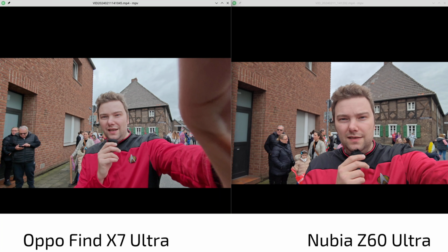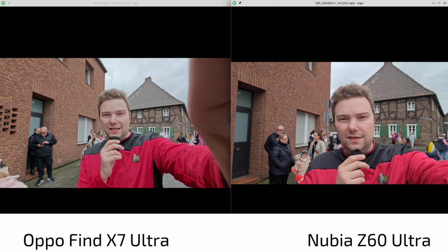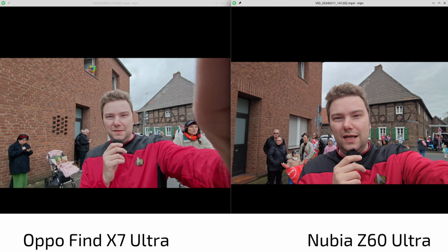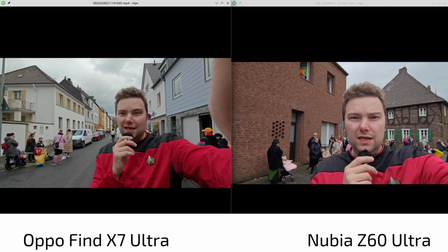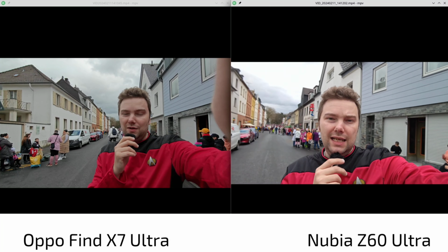Let's talk video and ultra wide angle video. The Nubia Z60 Ultra is not so wide, but has the larger sensor and is more cinematic looking. I like this ultra wide angle on the Nubia Z60 Ultra a lot more than the Find X7 Ultra's ultra wide angle. Even though it's ultra wide for video, I think the Nubia Z60 Ultra is doing a better work there. And yeah, stabilization, I think also a little bit better there on the Z60 Ultra. It's a bit shakier on the Find X7 Ultra there than on the Z60 Ultra.